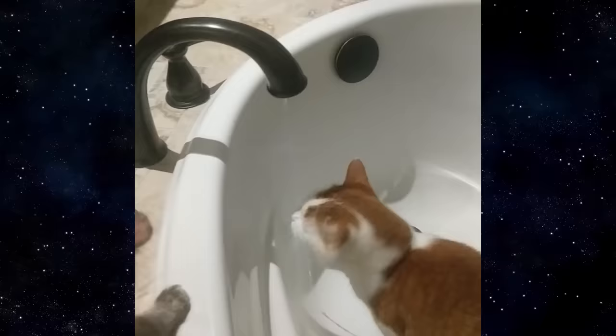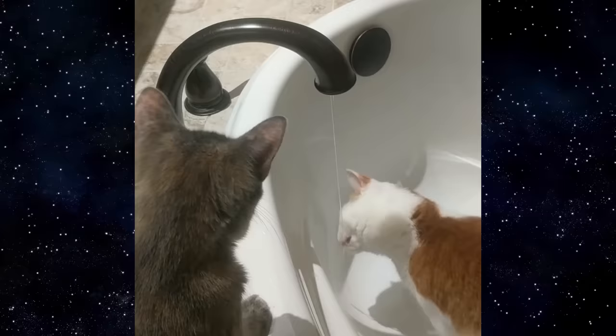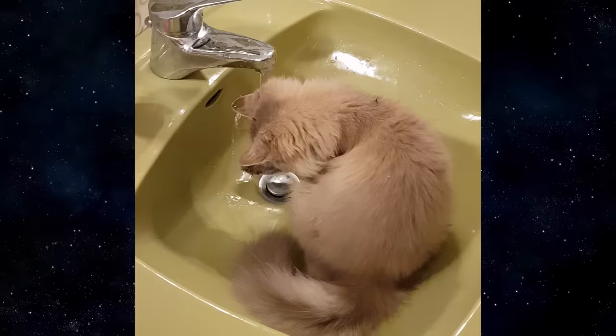So again, I recommend cat fountains that are made primarily of ceramic or glass or stainless steel. All of these things, just keeping that water running through, you change it every day, it's nice and fresh and it's running. And really, there are a lot of cats who just love, well, they love playing in it also, but they do love drinking from it as well.